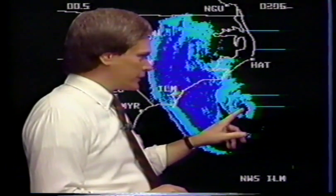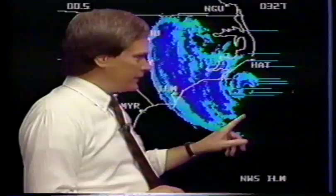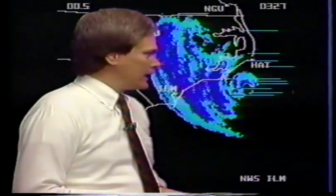Fast this storm is moving. Here it was, again, about an hour and 15 minutes ago, and here's where it is right now. It is just really trucking along. 30 miles an hour, as you can see there.